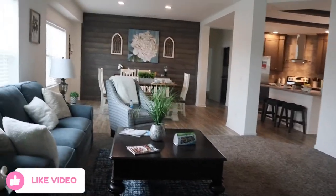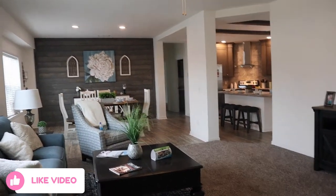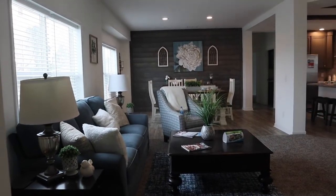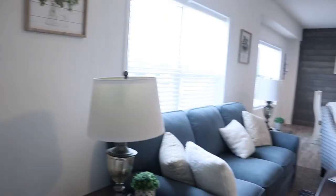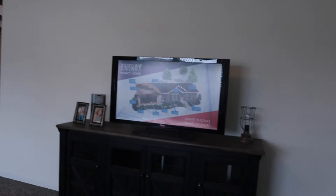We are in the front. This is what it looks like when you come in. It is absolutely beautiful. I have my mask on, so I hope you guys can hear me. So this is the front door when you come in. I mean, this is a good amount of living space. Coat closet right here. Here's the flooring. Of course, this linoleum, I believe, or laminate, I'm not sure. Got carpet. This is a good size living space. I absolutely love how big it is.